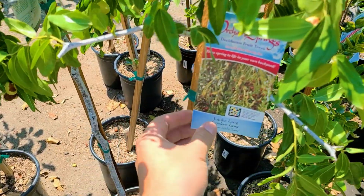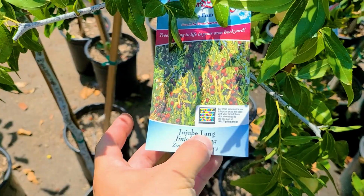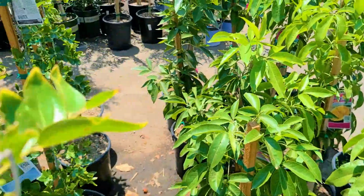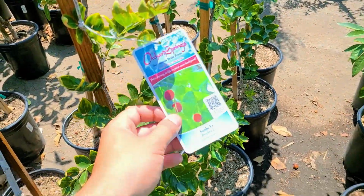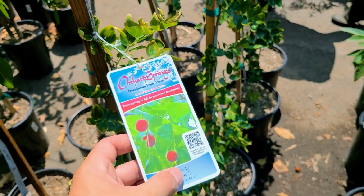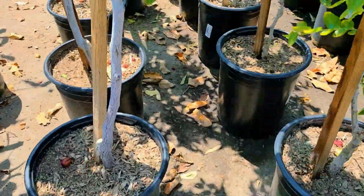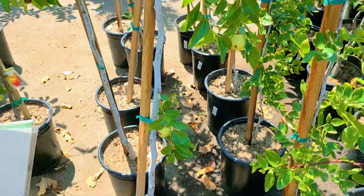Redemption. We have the duo of all duos, Jujube Lang variety, and I didn't think I'd ever really see this, Jujube Lee. So Lang and Lee, which I did buy bare root, and they died on me. And now I get to redeem myself for the low price of $80 per. Oh, that stings. That really stings.